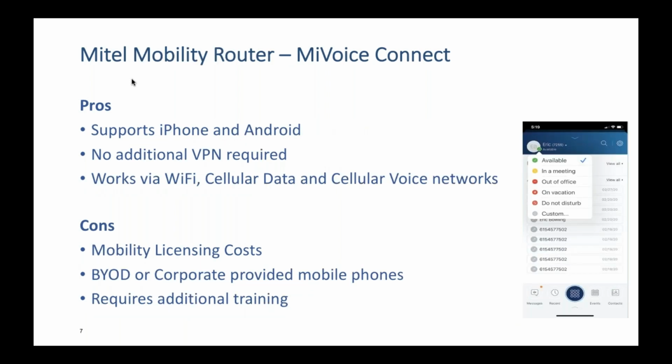Okay, very good. All right, so the Mitel mobility router is a little bit different of an animal. It is supported on the My Voice Connect platform. Okay, I've got a picture of my iPhone. I have an application on my iPhone that runs the mobile Connect client. Okay, it's supported on iPhones and Androids. Again, there's no additional VPN required. The technology is between the mobility router as well as the client loaded on the smartphone itself.